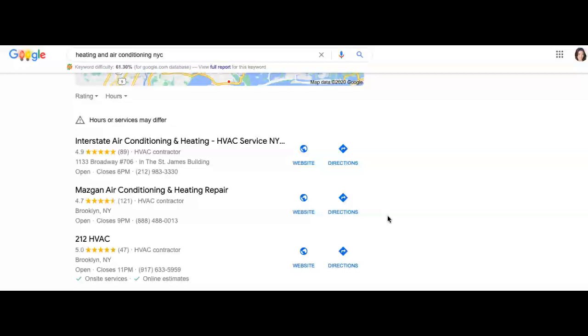In order to rank high on these maps here, you need to look at your competition's directory listings and see what they're currently listed in. You want to go out and get yourself listed in there as well, but you don't want to just stop at what your competition has. You want to add a little bit more, so that you're completely dominating them in that space, and that will help you rank well here in the search.